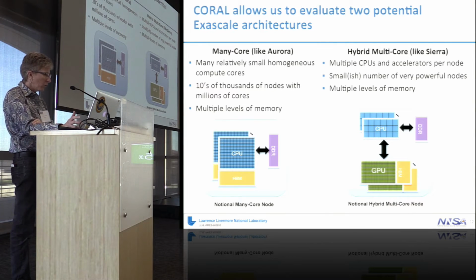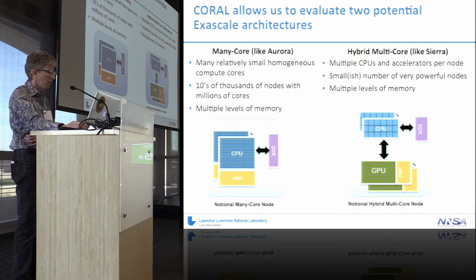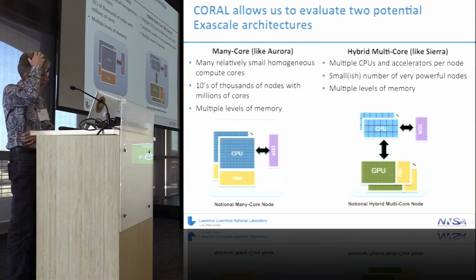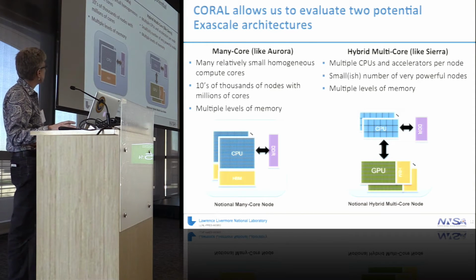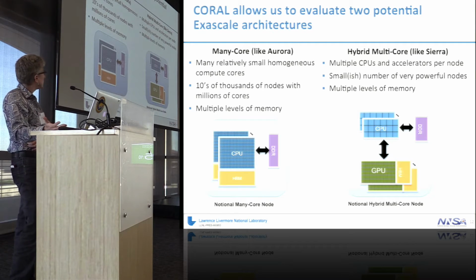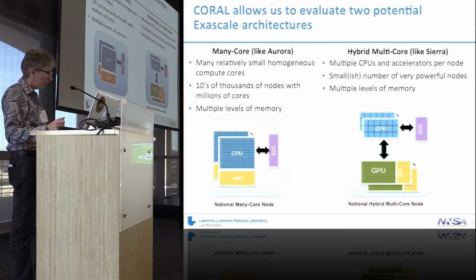And on the right, you will see the hybrid multi-core approach like Sierra and Summit, which has a more modest number of very powerful nodes comprised of one or more CPUs tightly coupled with one or more GPUs. The GPUs also have on-package high bandwidth memory, while the CPUs interface with standard DDR DRAM. While each of these architectures has its own unique challenges, they also have some key commonalities.